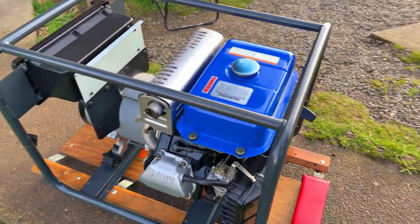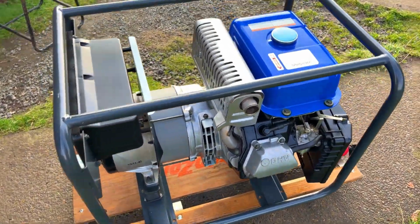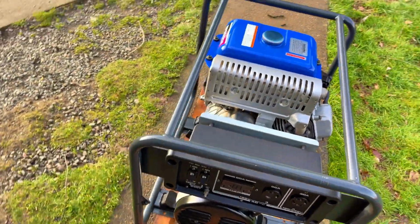So I'm gonna pull the air filter off of it. I know the tank and carb's dry. I checked that about, I don't know, 10 or 12 years ago. And that was all dry.